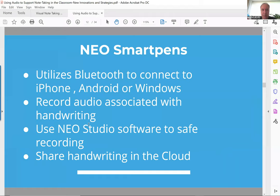They all use Bluetooth technology. So they use Bluetooth to connect. They also can record audio associated with the handwriting, and they use the Neo Studio software to save the recording. And you can also share the handwriting via email or even the cloud.